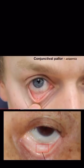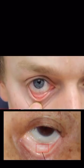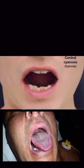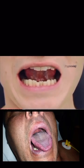Inspect the eyes for signs relevant to the respiratory system, for things such as conjunctival pallor, suggestive of underlying anemia. Ask the patient to gently pull down their lower eyelid to allow you to inspect the conjunctiva. Also check the mouth for any central cyanosis, bluish discoloration of the lips and/or the tongue associated with hypoxemia.